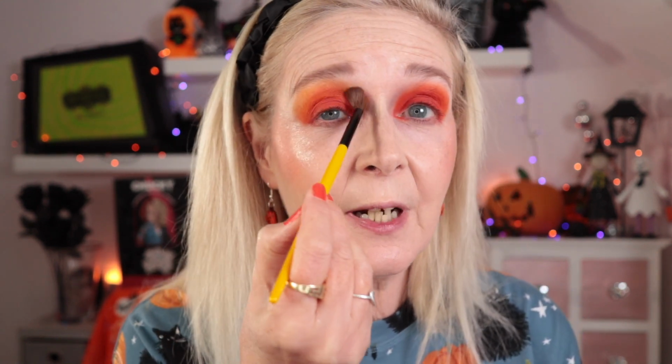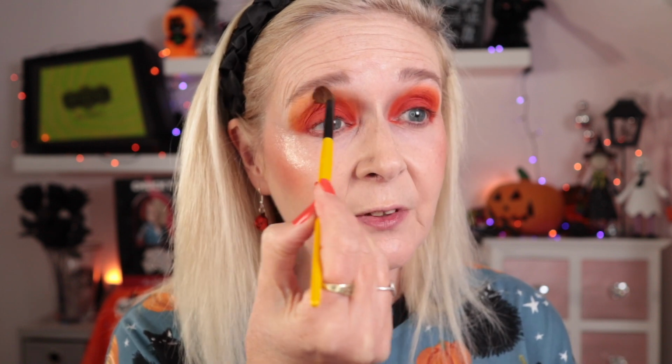The blend from these shades, I'm super impressed. I probably will go back and just intensify the middle shade that I've used, but I love the way this is looking already.